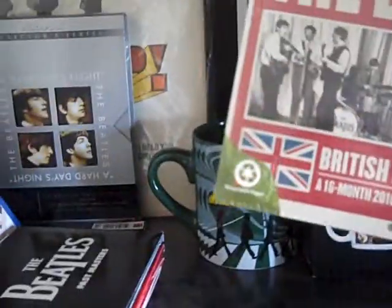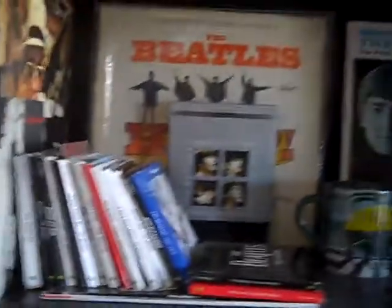This is a 2010 mini calendar, which is pretty cool. Rubber Soul, which is my favorite album, right there. Another mug I got for Christmas, which is kind of weird looking. But it's still pretty cool. I mean, can't complain. And I'll show Rubber Soul here too. Vinyl. I had to get this vinyl.